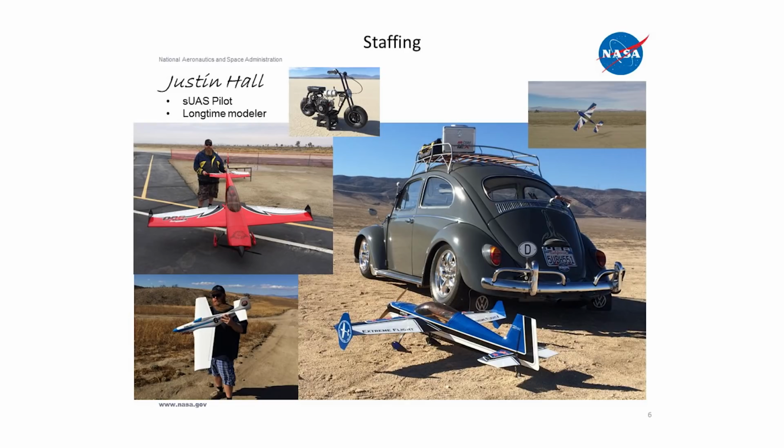Third guy is Justin Hall. We hired him specifically to be a pilot. He's a local guy to where I live now, the Palmdale, Lancaster area. Again, lifelong modeler and all-around great pilot. We were short on pilot capability, so we brought him on, and he's quickly filled the role and is doing a great job at that. Fits right in with the rest of us nut jobs.